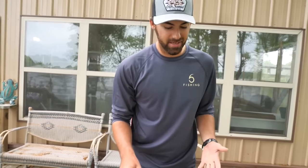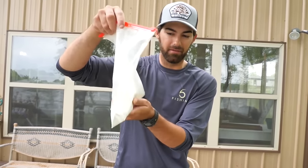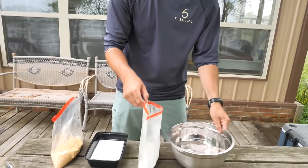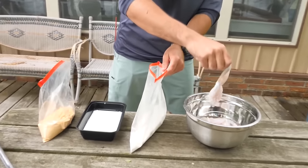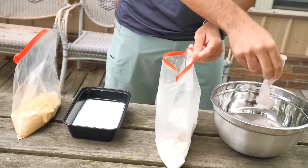So it's very easy. This is definitely a method that I would recommend doing if you want your frog legs to be extra crunchy. And we're gonna start off by throwing our frog legs in this bag of flour. So they're already kind of moist just from being in the bowl. So let's get these guys, we'll shake off the excess water. And we'll throw like 4 or 5 in here just to get this party started.